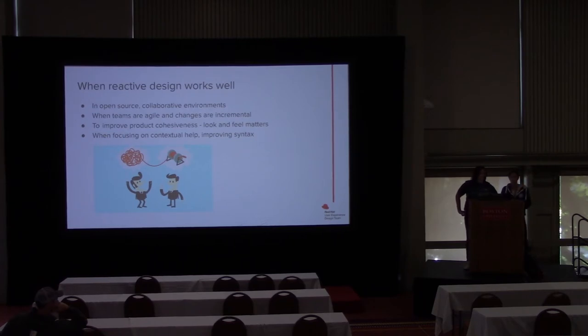And then similarly, the syntax. So keeping it consistent, whether it's contextual help, or field labels, or tooltips, simple things that can be reactive, like, oh, let's try and make these changes before a release goes out the door. Those are things to look for where reactive can be okay.